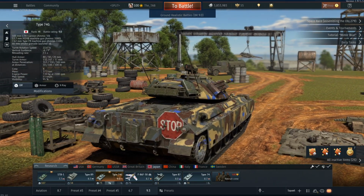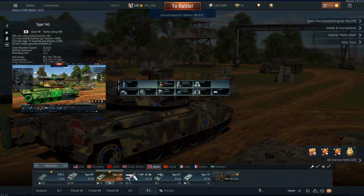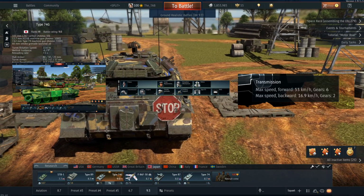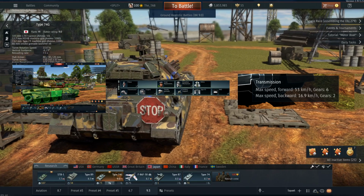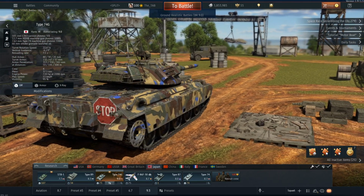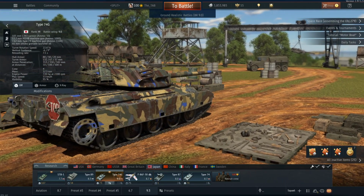In-game, that translates to the Type 74G being equipped with new armored side skirts, thermal optics, as well as a new reverse gear that allows it to go slightly faster when reversing away from the myriad of threats that this tank can face. To get my opinion out right now, I think this tank is really good. It's easily one of the best tanks at 9.0, and it can certainly carry games if well played.